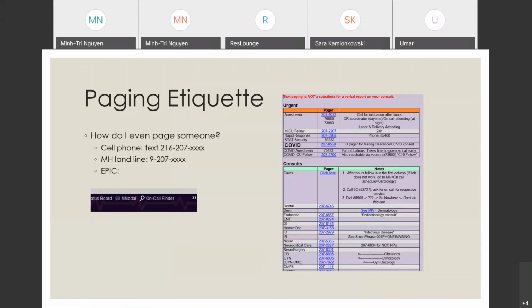Did anybody try using the one on your little manage this one? I forgot what it's called, but have anybody used that? The smart phrase, where you just click on it and you text page somebody? Not yet. Yeah, try using that. It's quite easy to use. A lot of the time, if you can't find anybody's pager number, I know it's very easy when you have the pager number at the back of your badge, but for those of you who can't find it or don't have your badge on you, this is a great alternative.